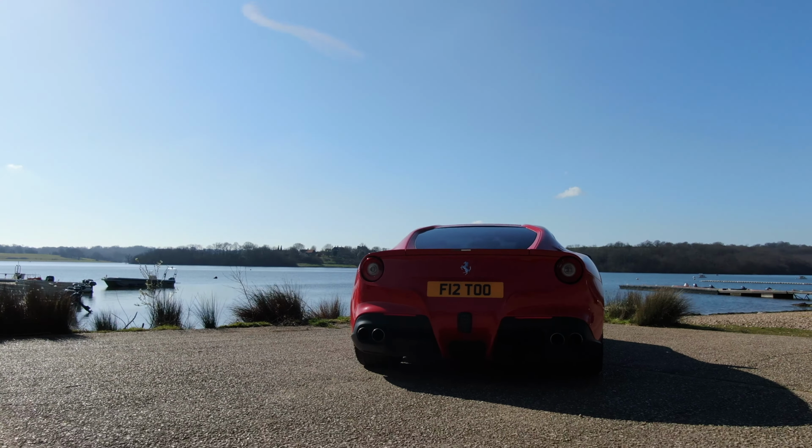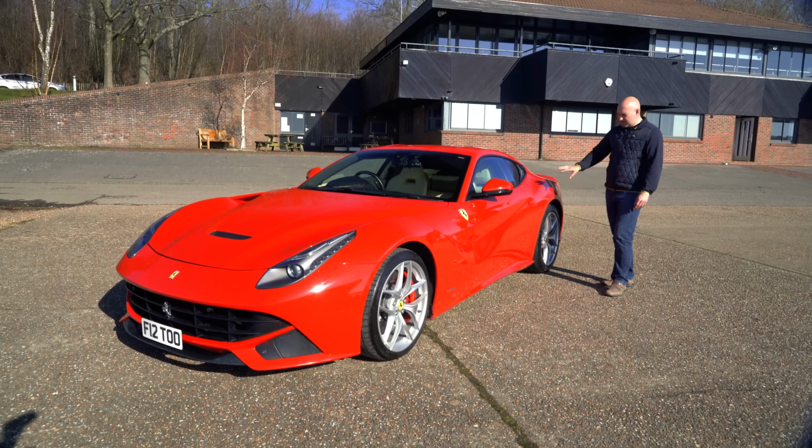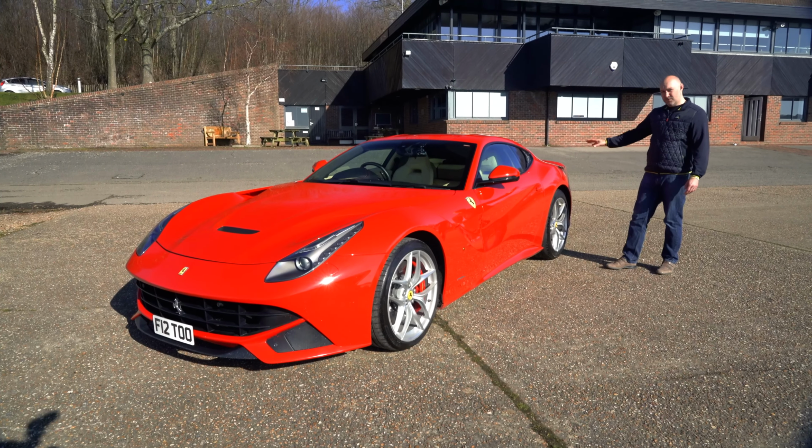Same handles as the 458. Not overly keen on that, but with this car, I think it suits it because there are so many scoops through here. You look at this door, it scoops inwards, so actually the handles look fine. Side skirts down here, coming back to these massive rear tyres. But it suits it really nicely, that roof. I don't think many people pick up on it, but I really like that part. So let's move to the back.